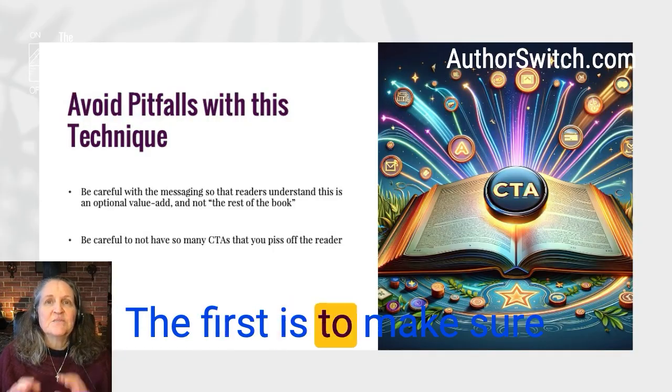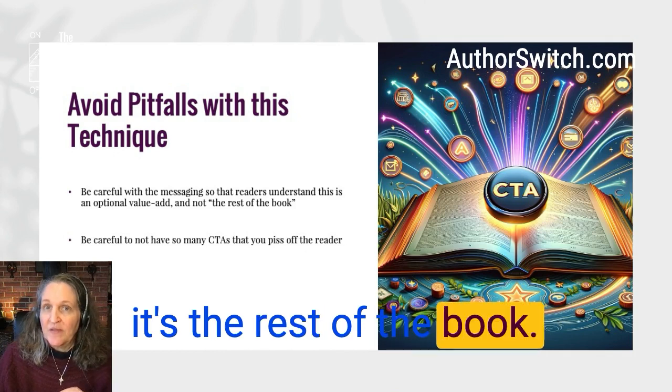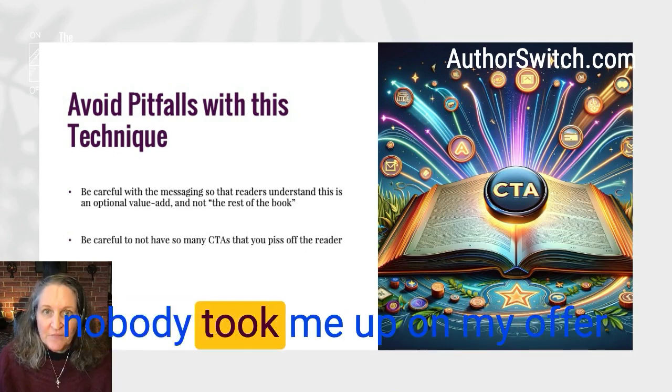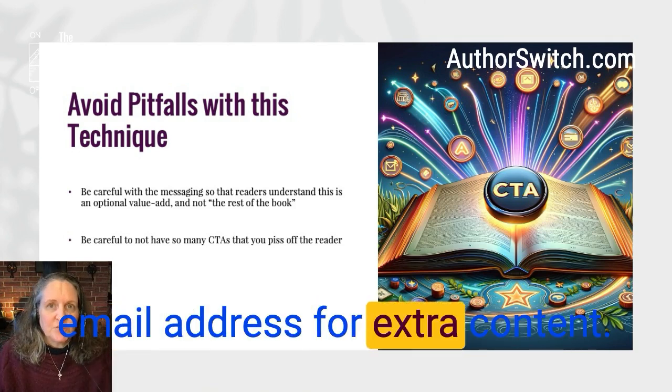The first is to make sure that when you tell people about this thing that they can get, they don't think it's the rest of the book. That was a pitfall I fell into, and nobody took me up on my offer because they got mad that I was making them give their email address for extra content.